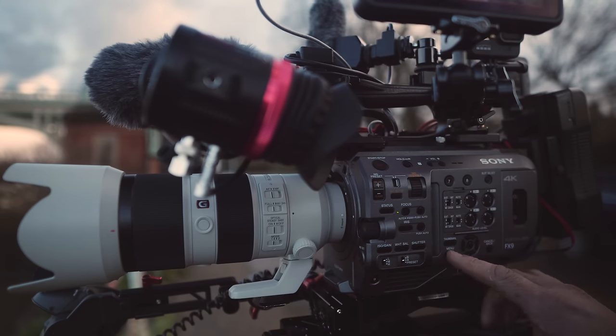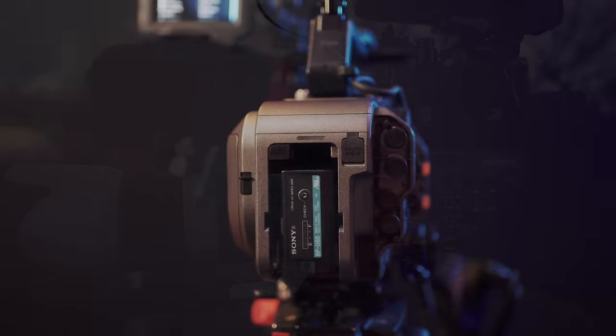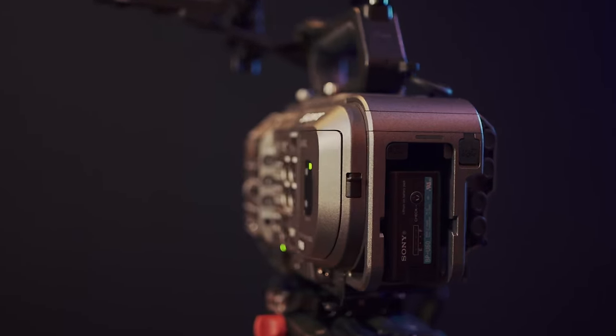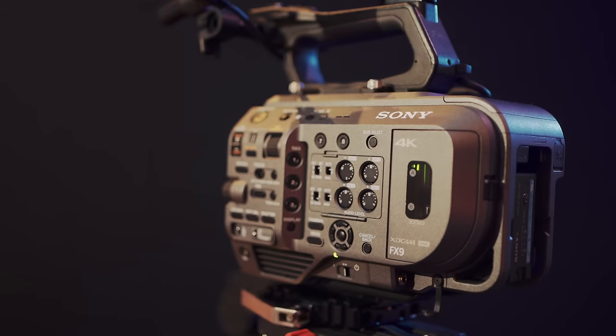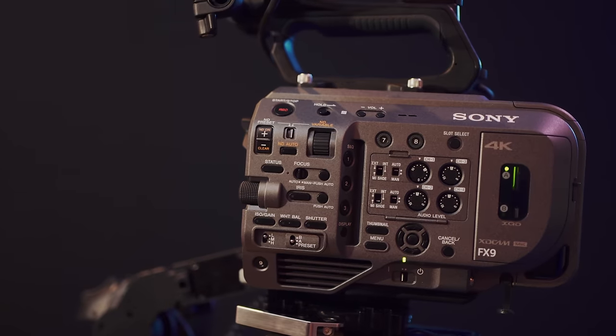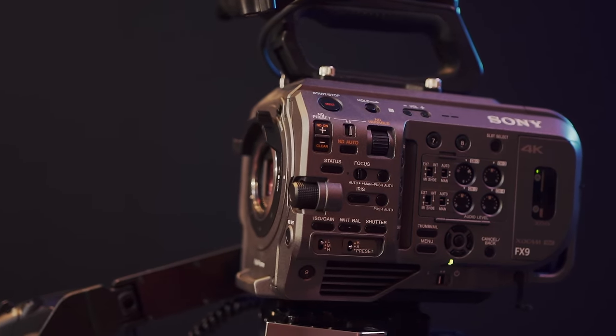You've seen the FX9 I've been using in this video with all sorts of different bits and pieces on, but do you really need them? Is the camera that comes straight out the box not enough? Can you use it like it is? Well, actually, yes. Unlike the FS7, which had lots of really irritating little quirks that absolutely had to be fixed to make the camera usable, the FX9 is much better.